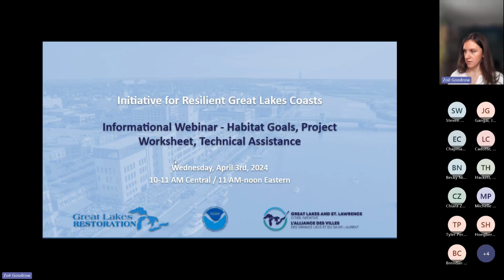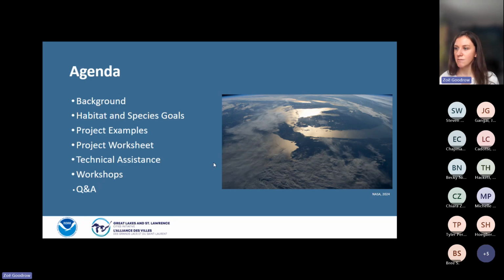Then we'll walk through a couple project examples from when we did this work along Lake Michigan, and then we will do a walkthrough of the project worksheet that I shared with everyone last week, and then we'll give some more information on the technical assistance available to everyone and highlight the upcoming workshops, and then we'll have some time for questions and answers at the end.